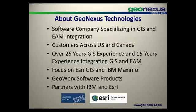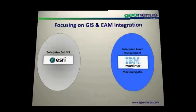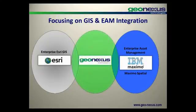We're a software solutions company that specializes solely in GIS and EAM integration with customers throughout the U.S. and Canada. Our team brings over 25 years of expertise in GIS and EAM integration systems. Like you, we partner with leading industry solution providers such as Esri and IBM. Rather than implement full enterprise or EAM systems, we focus on providing products and services at the intersection of these two technologies, partnering with system integrators who are responsible for the overall EAM and GIS implementations.